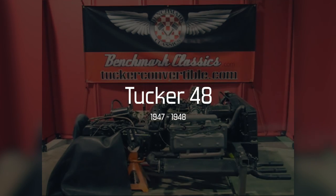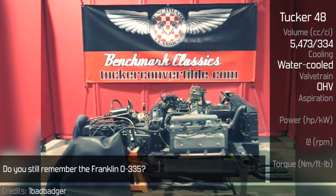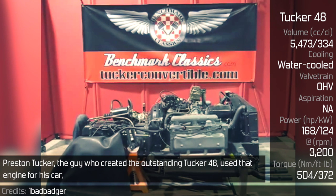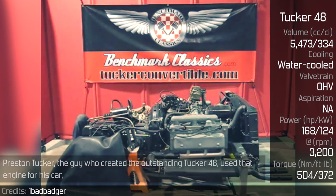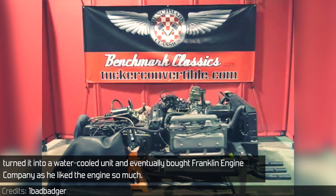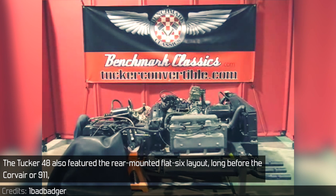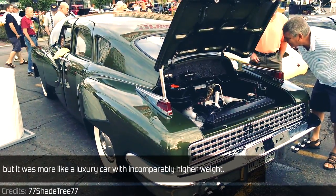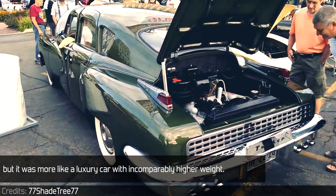Tucker 48. Do you still remember the Franklin 6A335? Preston Tucker, the guy who created the outstanding Tucker 48, used that engine for his car, turned it into a water-cooled unit and eventually bought the Franklin Engine Company as he liked the engine so much. The Tucker 48 also featured the rear-mounted flat 6 layout long before the Corvair or 911, but it was more like a luxury car with incomparably higher weight.